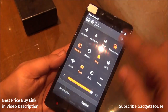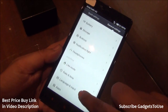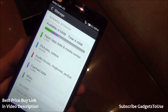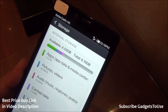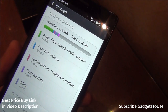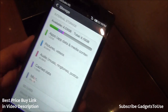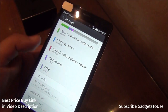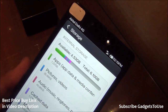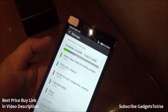So taking a look over the settings, I can show you some more information about the storage. Let me just show you the information about the storage over here. On the storage front, we have 8 GB of storage on this device, out of which 4.53 GB is available. The total available storage is 6.1 GB, and some part is being taken up by the OS itself, the MIUI, which is running on top of Android. So the available amount of storage which you will get for the consumer is going to be 4.5 GB only out of 8 GB.